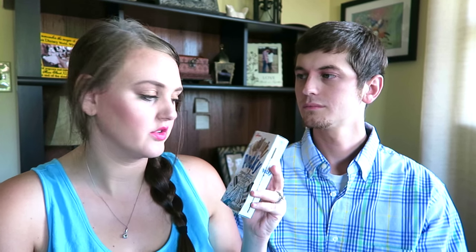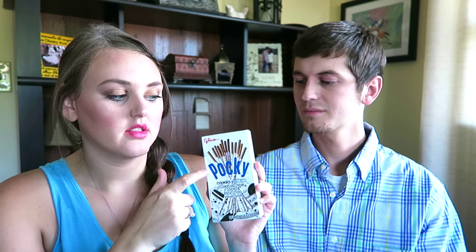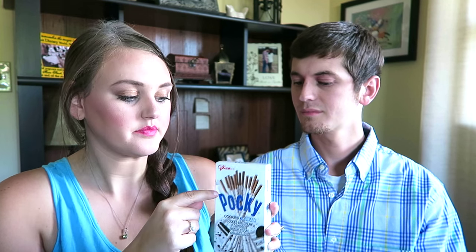Okay, so the next thing we're gonna try are these Pocky. We've seen these in a vlog before. I think it was a couple on TV, they're just vloggers, they do Disney stuff and other stuff, and they did a Japanese taste test. I think their friends sent them some stuff, including these, and they really liked these.